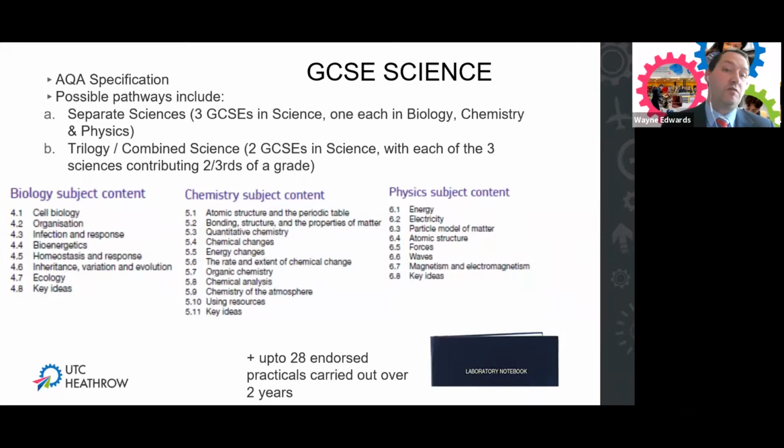But the biology content is there from cell biology all the way through to ecology, from atomic structure in chemistry through to chemistry in the atmosphere, and energy through to magnetism and electromagnetism. There are 28 practicals that you would study. However, current climate is they are demonstrations which are done over the course of the study itself.